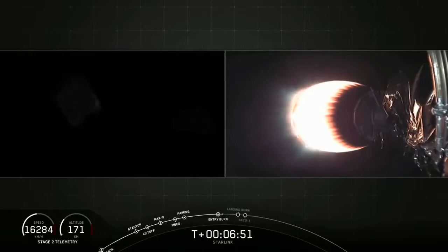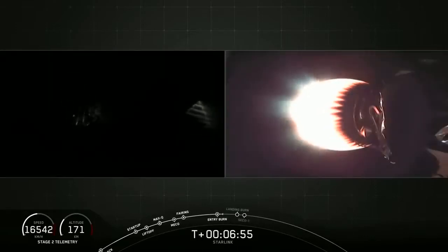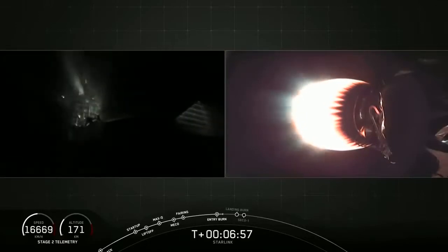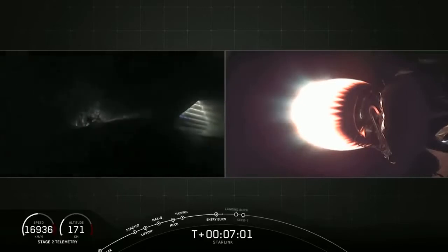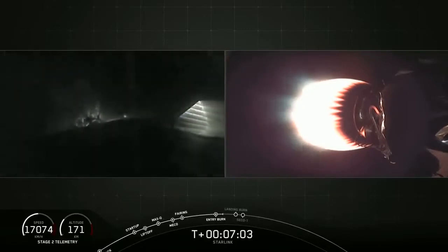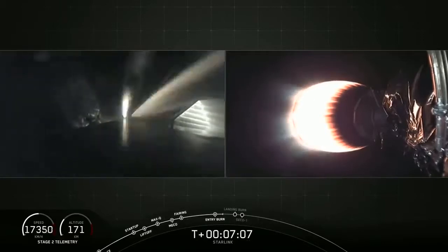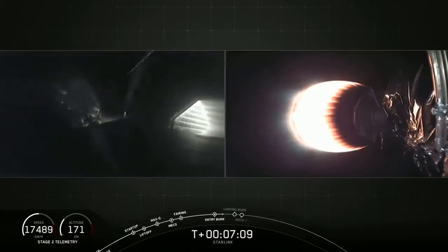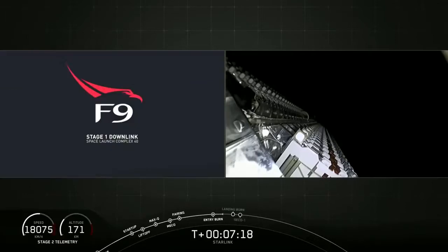And stage one, entry burn shut down. And that's it. That is the end of the entry burn. The next step for that first stage is going to be the landing burn. You can see some aerodynamic flows past those grid fins right now on the first stage as it gets into the thicker and thicker regions of the atmosphere. Those grid fins help to stabilize the first stage as it heads back down towards the deck of Of Course I Still Love You.